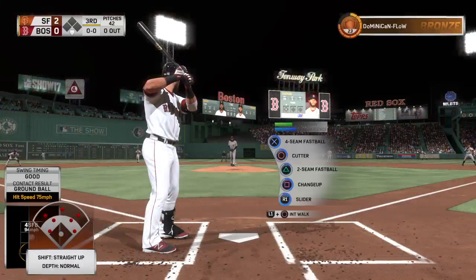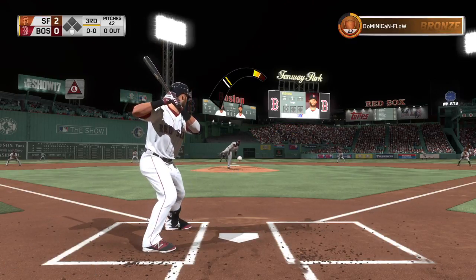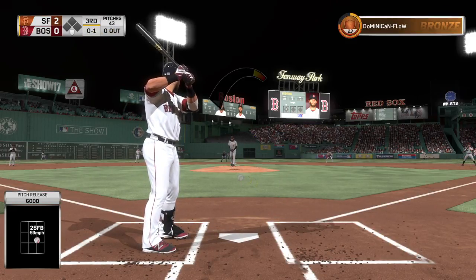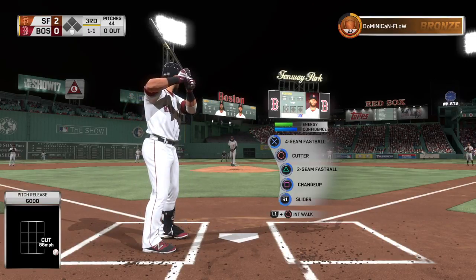Digging in to try it again, Dustin Pedroia. He'll get us going in the home half of inning number 3. Dustin Pedroia. Called a strike on the outer half. 0-1. The windup and the 0-1. That misses wide. 1 ball and 1 strike.